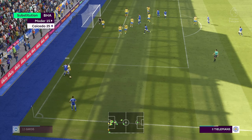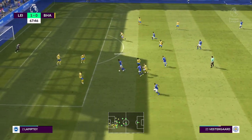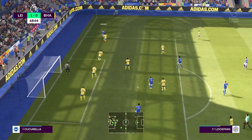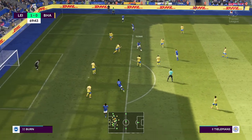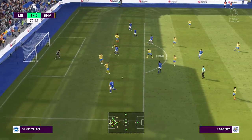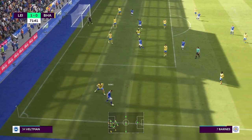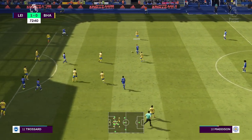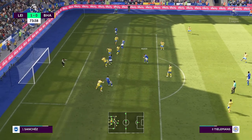Well, opting for the short corner. Went in strongly to win the ball. Applying vigorous pressure. Tielemans. Lookman. It's opening up for them. Madison. And the snuffing out of the cross there. Hamza Chowdhury. Lookman cuts it back. Terrific block.